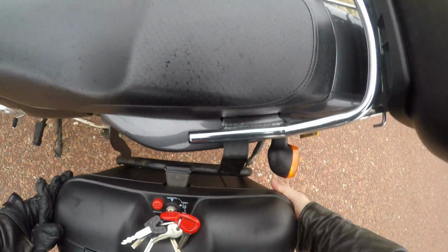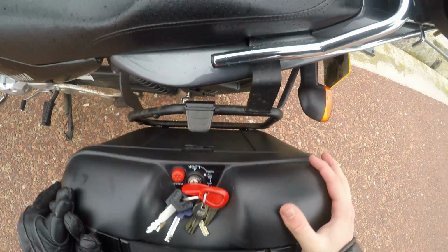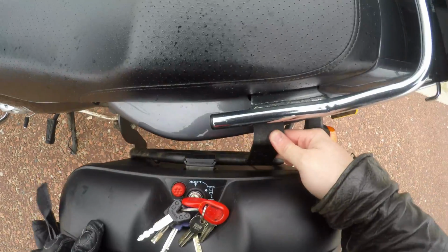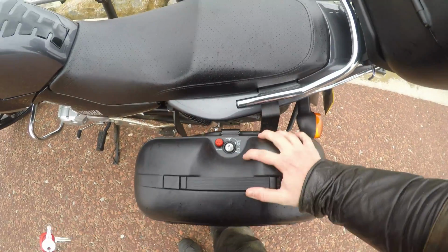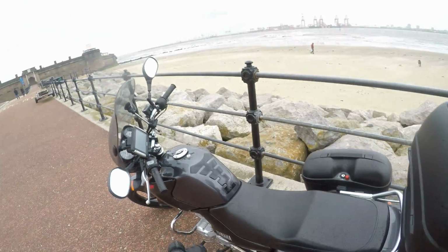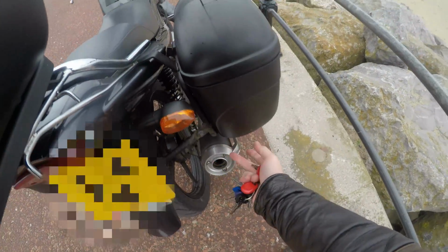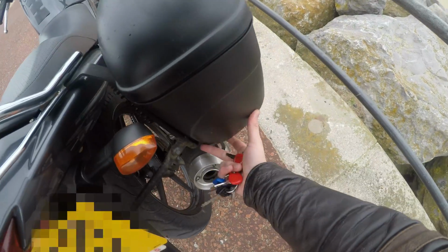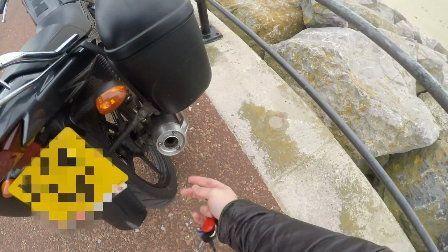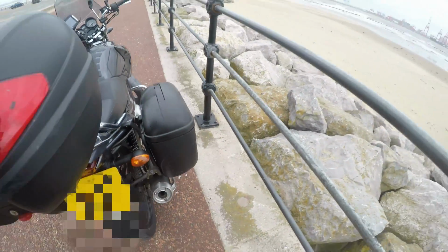You just push this button and it comes off, so it clips into these, and then you just clip it in. Done. That's it. Nice and secure. So same with the other one. Even though a lot of panniers, you see that they're smaller on the exhaust side, it's not the case on this, and the pannier is the same size as the other one. Usually it's because the exhaust is in the way and they cut into it.